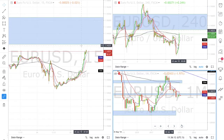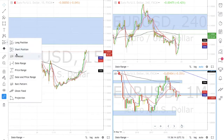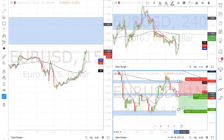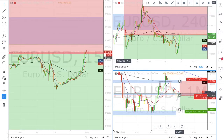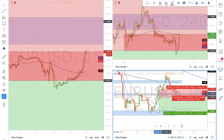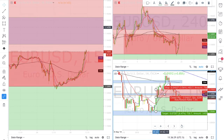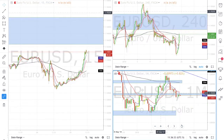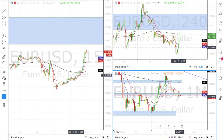So honestly, if you really wanted to just swing trade this, you really could, since it did just break through the zone and the EMAs crossed over. You can have a stop loss over here, which is around 400 pips, but then you're looking to make 700 pips. That's just a swing trade. Cool. Now, many of you know we don't usually do that. We just like to get in and get out.